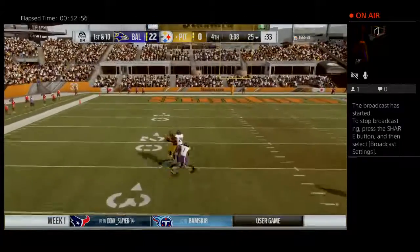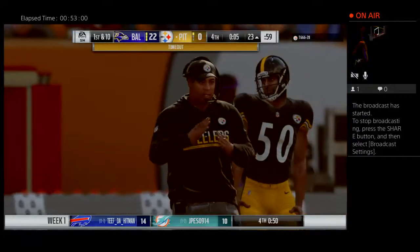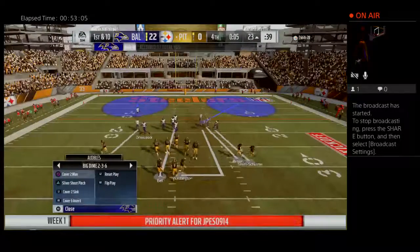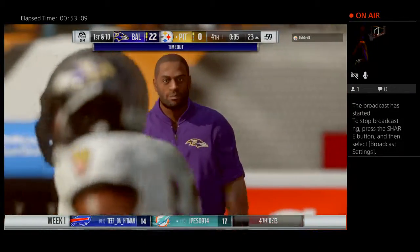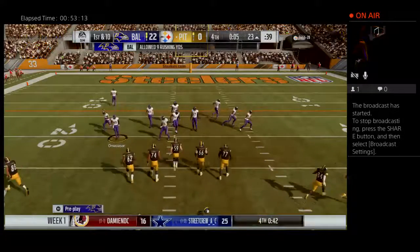On the line. Exactly. It's caught inside the 25. It's a big play there for the Steelers. And the clock will now stop as a timeout is called with 5 seconds left.